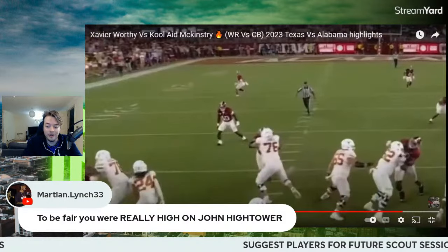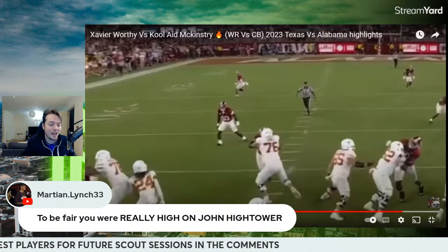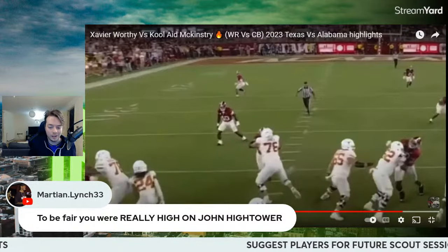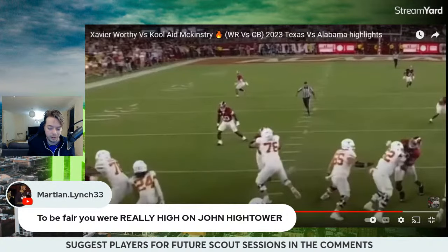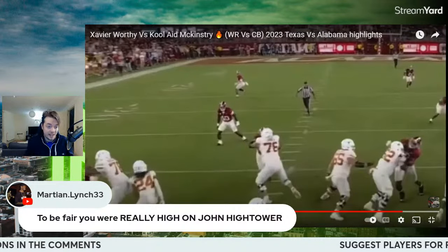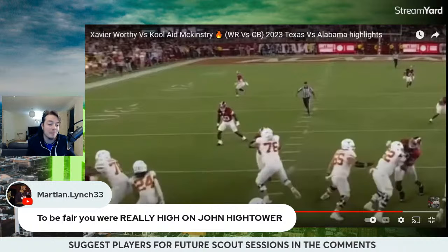I was very high on John Hightower. I was incredibly high on John Hightower, unfortunately. But look, I'm not going to come down from that mountain, because I was high on him for the same reason I'm high on Junior Colson, for instance, or the other Kentucky player we looked at, Trayvon Wallace, whatever he's called. It's how they fit the Eagles. Hightower fit the Eagles for what they needed in that slot position, to the T of everything you could want in a slot receiver. And it just didn't pan out.